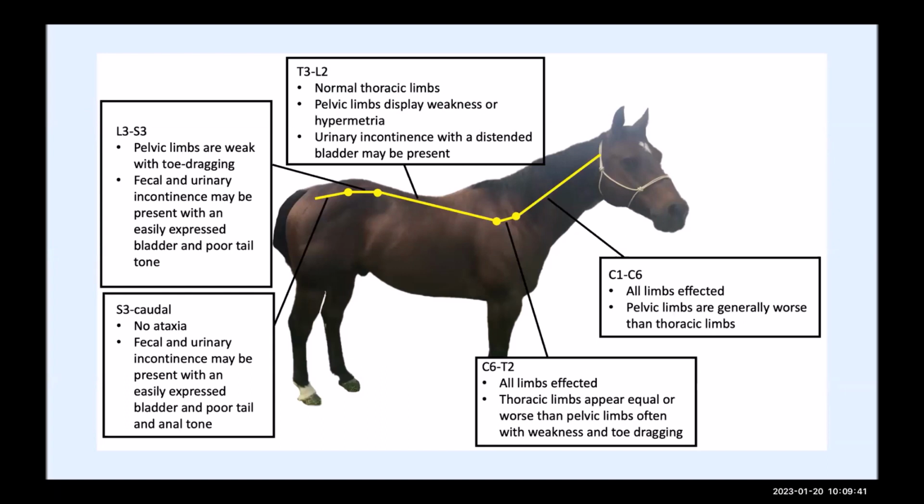This slide will be saved online for anyone who wants to look at it. And it's a reminder that though these diagnostics are really important, there's nothing more important than a good neurologic exam that has a neuroanatomic localization. And so I just included this slide as a description of where you would see, with different lesion types, what type of clinical signs you would see, as a reminder.